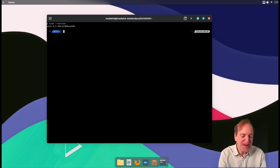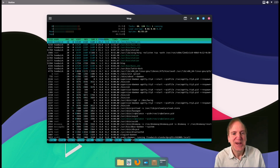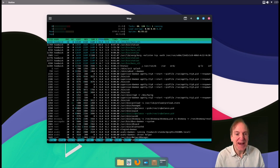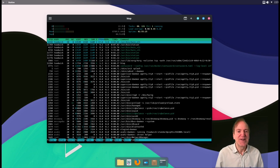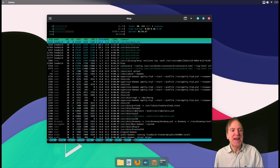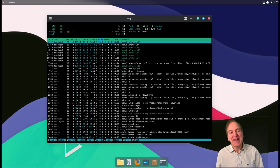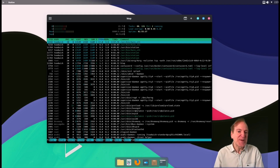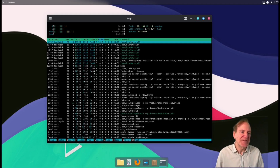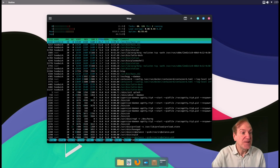And since I'm in here, let's see if HTOP's installed. And it is. Nice. And it looks like we're running 869 megs of resources. So that's not bad at all. Especially for KDE. Although I shouldn't say it that way, actually, because KDE is probably one of the most resource-friendly desktop environments out there, probably, of the major ones that you have. So that's kind of cool.